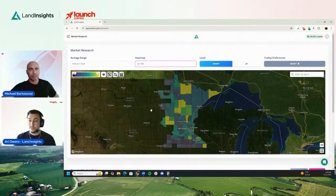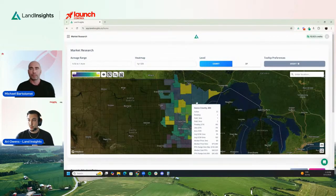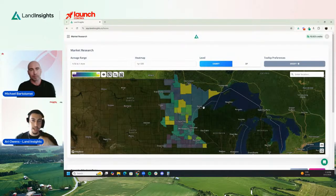The same is true for sell-through rate. If I want to see where things are moving the quickest in the corresponding range of data that I'm looking at, and I can even see days on market. So the cool thing here is I get to control the market and how I perceive the market. That means everybody is seeing this data through a different lens, right? If we're all targeting different things, our outcomes are all different. This is a great way to create your own race.